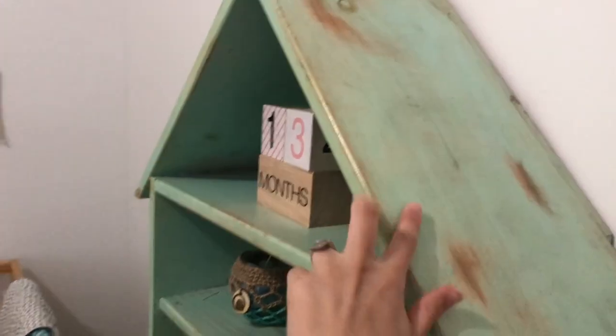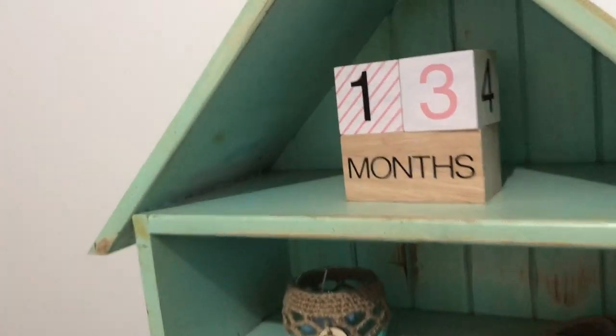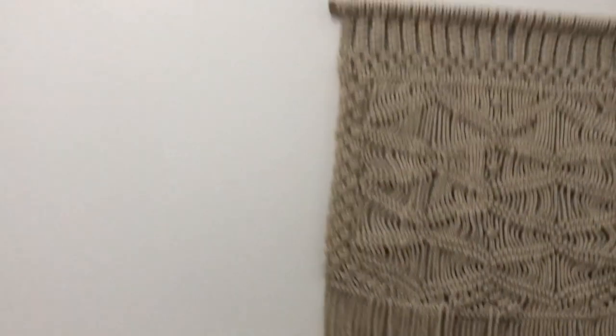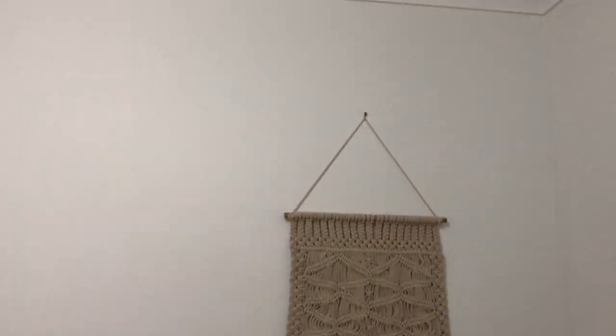I just love how it's the wash look, and it has little stars and moons, and it's definitely aged, but it's so nice. So then we have this macrame hanging on the wall above his cot. I was actually going to put something there, but I haven't got around to it, and so it's a bit weird. That's why it's off center.